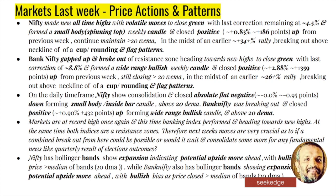On the daily chart, Nifty made a small-body consolidation candle with an absolutely flattish close, slightly negative, about 1 point down. So it's indecisive in nature for Nifty, but it still managed to close above the 20 expansion moving average. Banknifty on the daily chart broke out on Friday with 432 points of gains, nearly 1%, and formed a wide bullish candle, closing above the 20 expansion moving average.